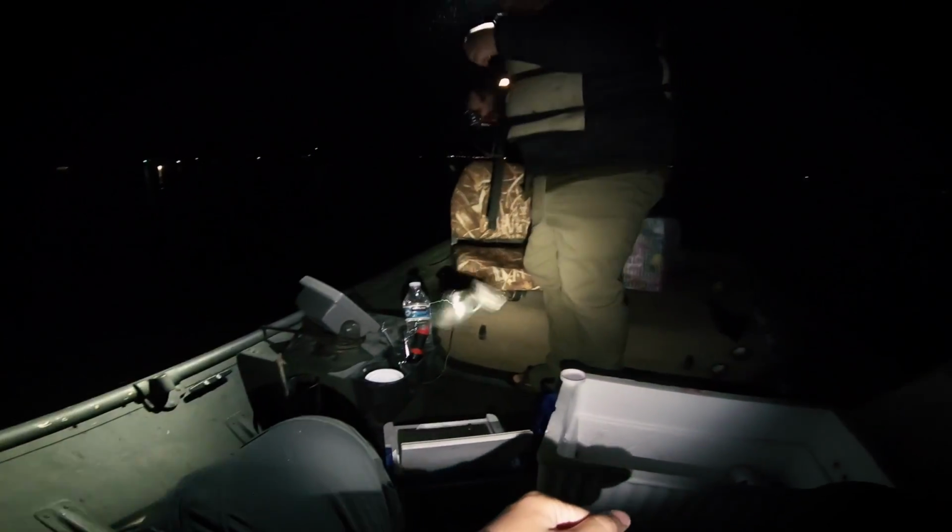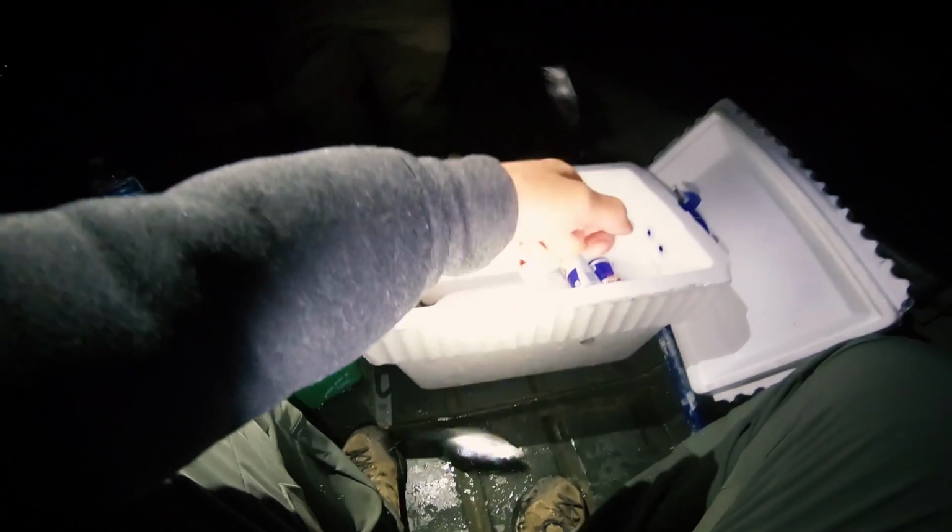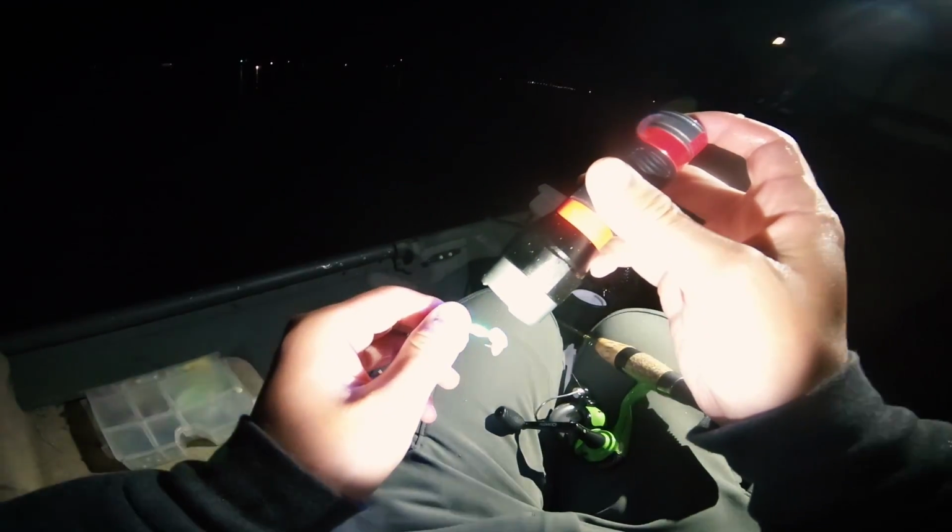Alright. We just pulled a double. Oh yeah. Alright. Dude, they're nice fish, man. We found the secret, boys. All we had to do was just take away that big old spoon and just use a split shot and this little hook right here. Slow down the presentation, and they're hammering it. Alright, let's get back down there.